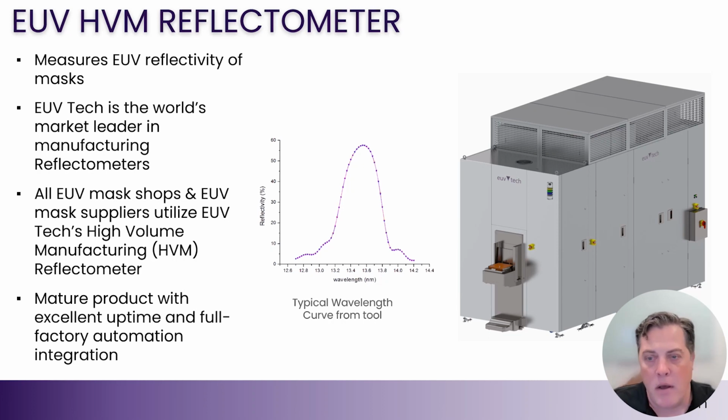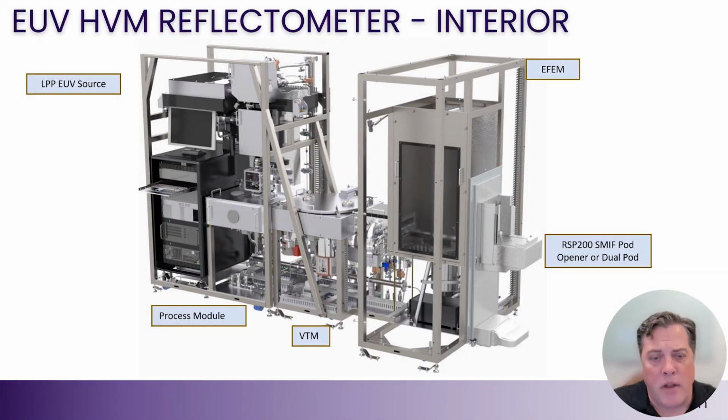You can see here a picture of the fully assembled tool on the right, and a typical reflectivity versus wavelength scan on a normal multilayer mask there in the center. Here's an interior view of our HVM reflectometer. Here on the right, as I mentioned, you can see the RSP Smif pod opener; dual pod is an option, MRSP is an option. It moves into an EFEM, an ultra clean atmospheric handling robot that will then move the sample into a load lock here. Also ultra clean pump down to high vac, close to UHV.